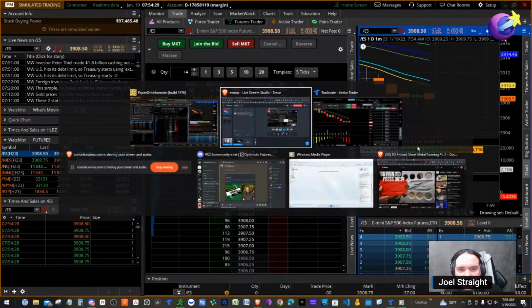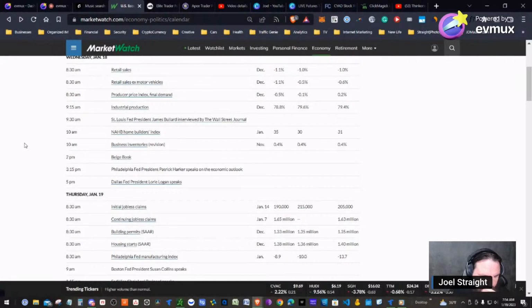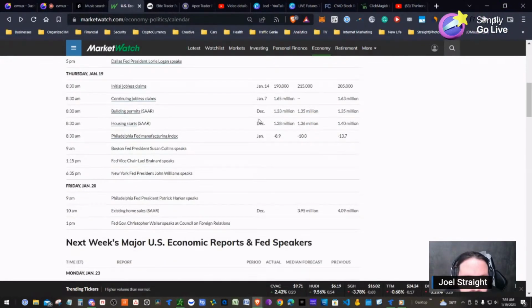Let's see what's on the economic calendar today. Okay, so today on the economic calendar at 5:30 we had initial jobless claims, continuing jobless claims, building permits, and housing starts, as well as the Philly Fed Manufacturing Index. So the initial jobless claims: the actual was 190,000. The forecast was 215,000, and the previous was 205,000. So it actually is lower on the jobless claims than they forecasted.